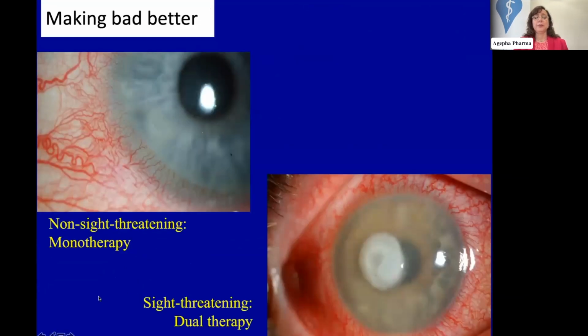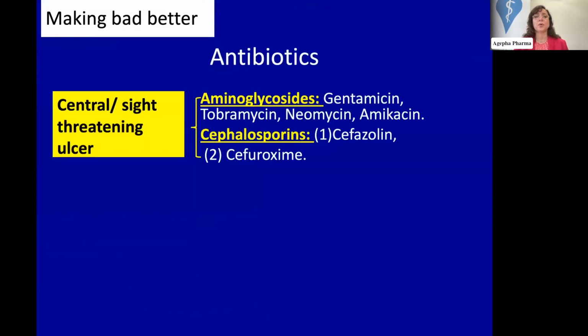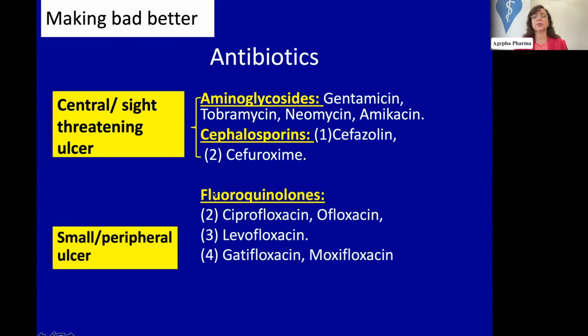So how do we make things better? Well, it depends. If the ulcer or the infection is peripheral and non-sight threatening, we go with monotherapy. But if it's a sight-threatening ulcer, you need intensive fortified dual therapy to cover both gram-positive and gram-negative. So for a central sight-threatening ulcer, you use a combination of one of the aminoglycosides and one of the cephalosporins. And for a small peripheral ulcer, you can use one of the fluoroquinolones, whether it's second, third, or fourth generation. Obviously, the fourth generation is the most effective.